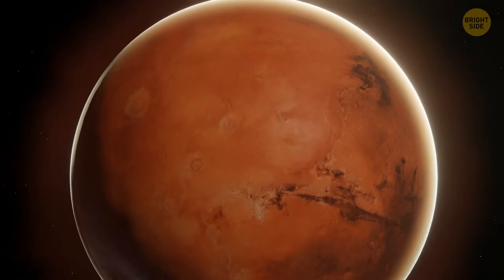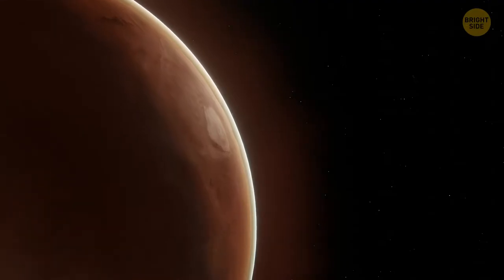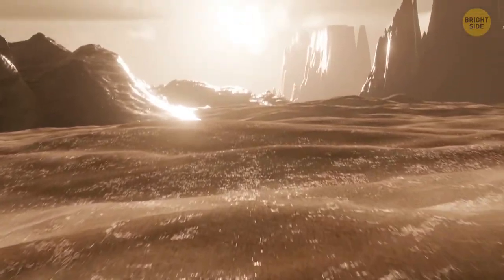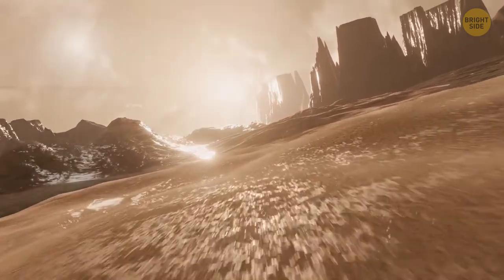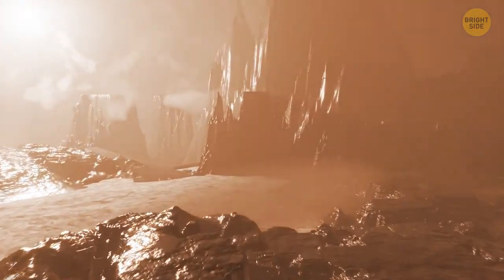The surface of Mars is covered with rusty-colored dust. The thickness of the dust layer varies from area to area, but in most places, it's 7 feet thick. The ground is colored gold, brown, tan, and even greenish. The hue depends on the minerals that make up the soil. The planet's surface is rocky. It's covered with dry lake beds, craters, volcanoes, and canyons.